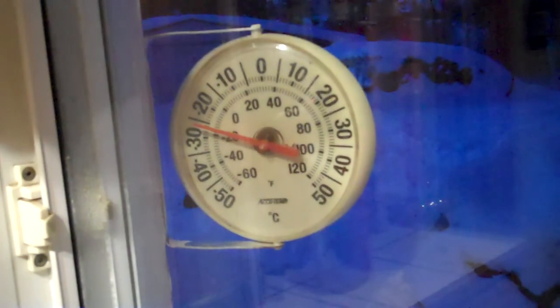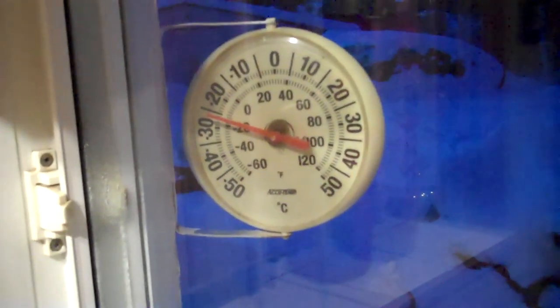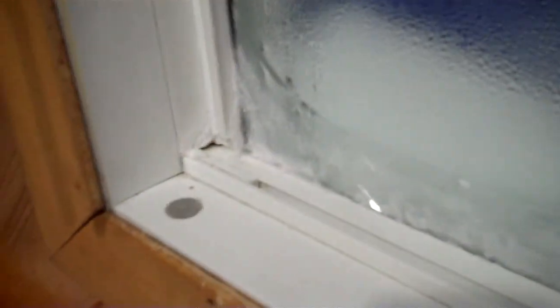January 3rd, 2014. And it's minus 26 with coyotes barking out in the background. Never saw frost on the window like this before. Wicked. This ice window froze right solid. Yeah, anyway. Coyotes.